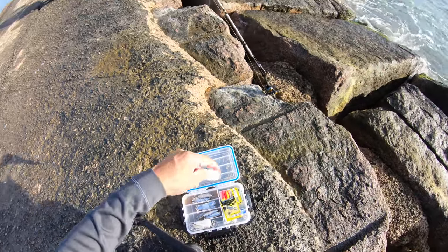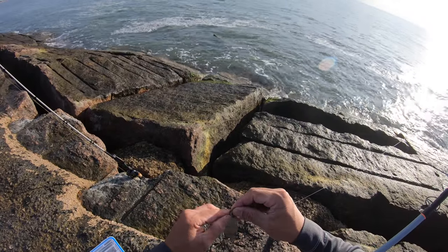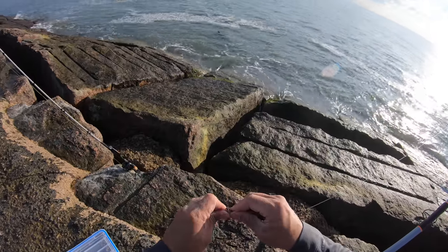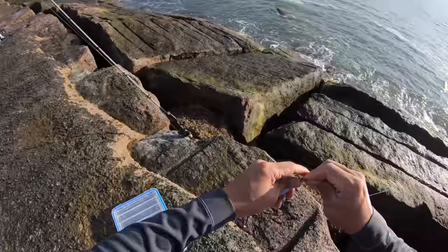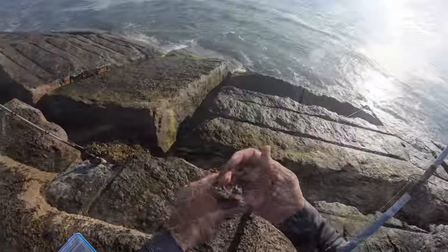Usually I'll get these boxes ready to go well in advance, but yesterday I was like, it's ready from the last trip. Little did I know, I didn't put any brand new 2-ounce spoons in here. That's a bummer.